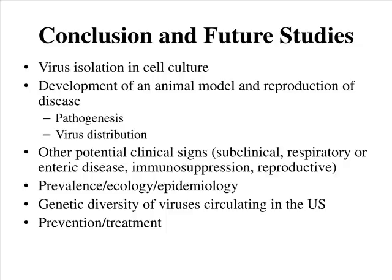Another one is prevalence, ecology, epidemiology. I got phone calls from vets: should I buy gilts free of Sapelovirus? And I was like, well, the first question should be, how prevalent is that virus? Does every animal have that virus? We know that tetravirus is very common, all those viruses. I don't know about Sapelovirus. No data whatsoever in the U.S.